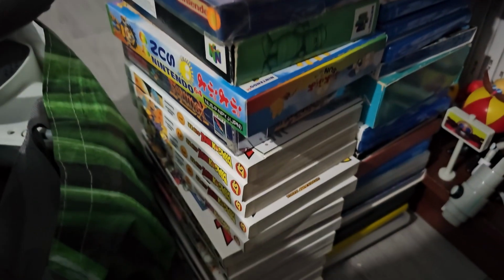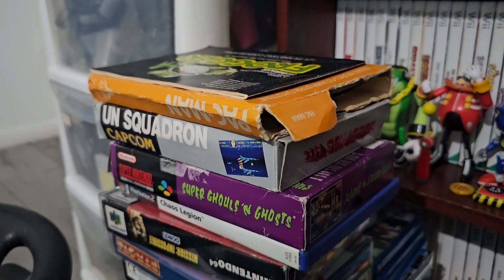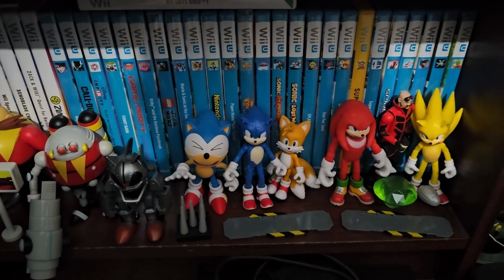I've got some overflow of Dragon Ball Super volumes, just boxes that, to be honest, I don't know where to put. And the remains of my Blu-ray collection here as well. But yeah, that's just a bit about that.